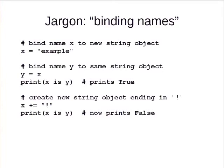Another quick detour into jargon. In Python, everything is objects. And in a lot of languages, you'd think of declaring a variable. Like in C, you need to declare a variable with its type so it knows how much space to allocate. In Python, everything's an object. If you just say 3, there's going to be an object, 3, hanging around. So instead of declaring a variable of x, what we're really doing is we're binding the name x to hold on to a reference to some object.